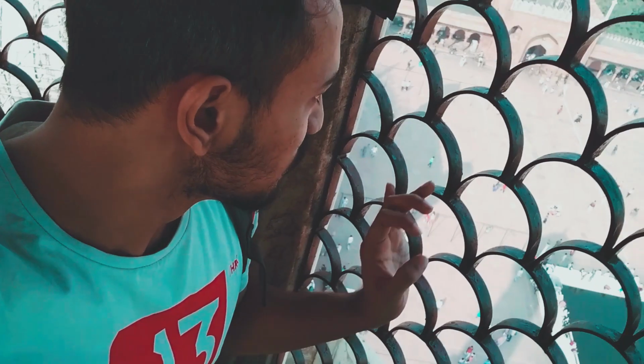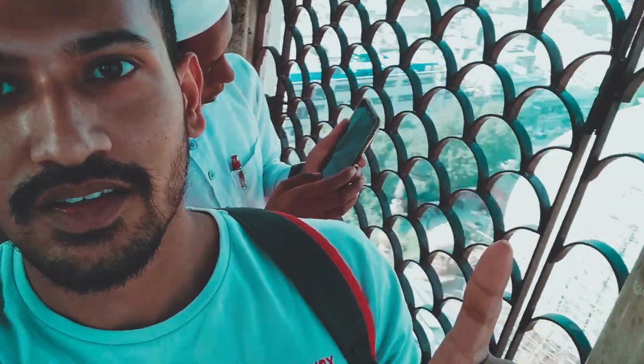So we have, guys, just reached the top of the Jama Masjid Minar. The view. And the main masjid behind. And it's too windy out here, too windy.